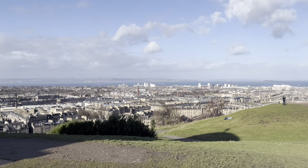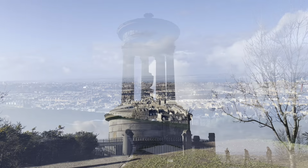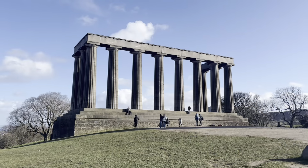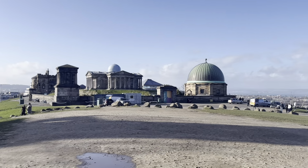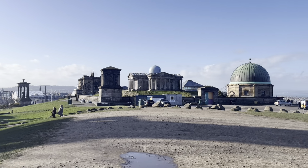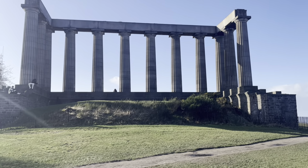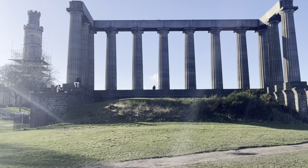Looking for stunning views from above the city? Then take a walk up Calton Hill. This UNESCO World Heritage Site contains many structures, including the National Monument. Calton Hill looks over the city and wider metropolitan area. A number of events are held here each year, including the Beltane and Samhain fire festivals.